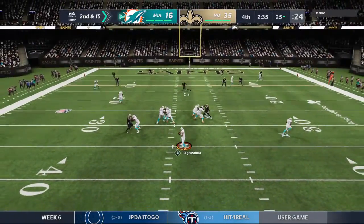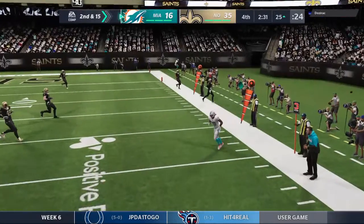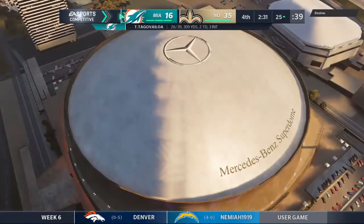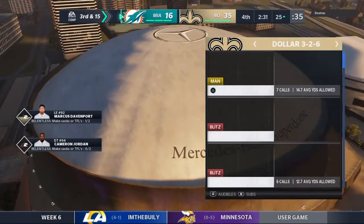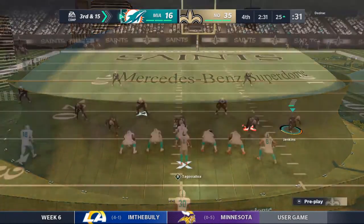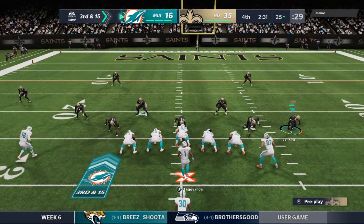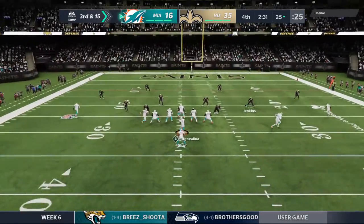Here's Tagovailoa to throw. And it's incomplete. At this point, down big, you'd have to imagine this defense are just going to sit back, blanket the field as best they can. Yeah, this is actually the easy part of the game for them because, just as you noted, they can sit back, keep everything in front of them. But they blanketed the field the entire game using a variety of coverages.